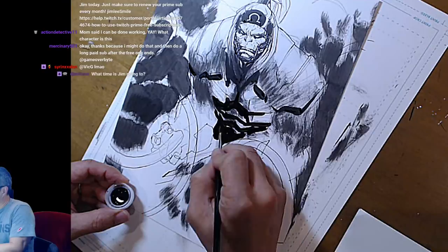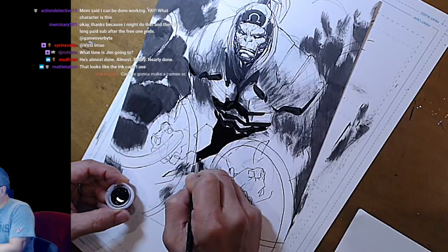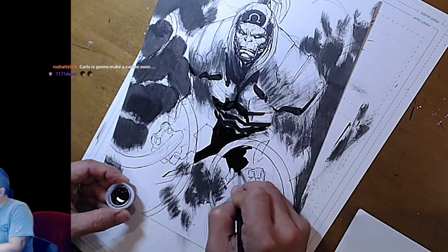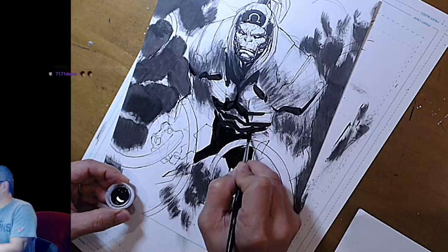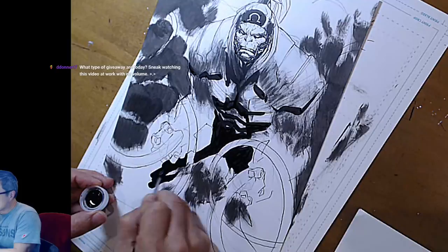He's a fun character to ink because he's kind of albino white skin, so you can really contrast that against the dark black red of his costume. If I put his legs mostly in shadow like this, you'll see that the white skin will pop out of these areas. So I go in here and ink his legs. And then his boots.